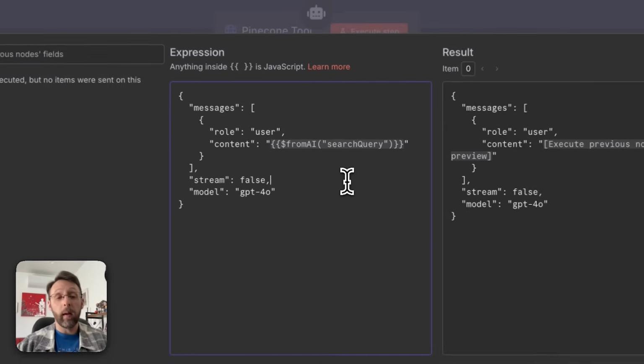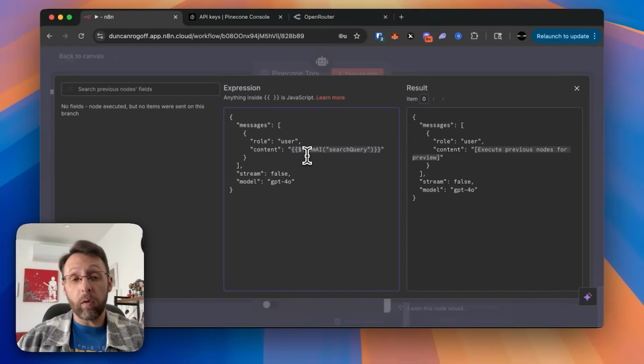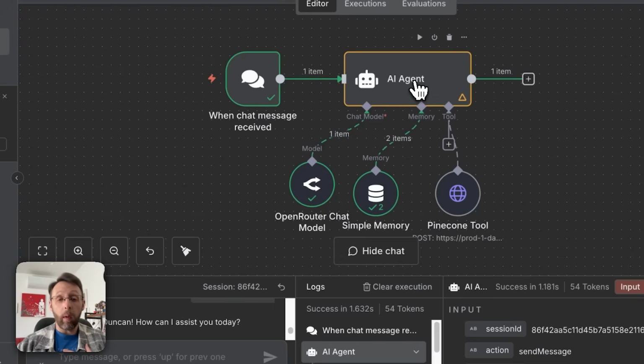And so what this is doing is basically saying, let the AI agent decide what our question to the knowledge base is. This is awesome. Before we actually ask any questions, there's one more thing we need to do.